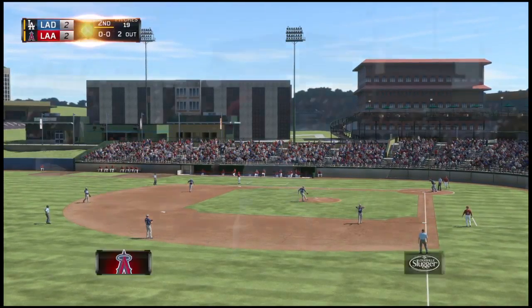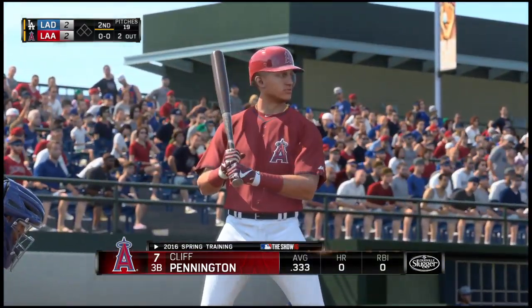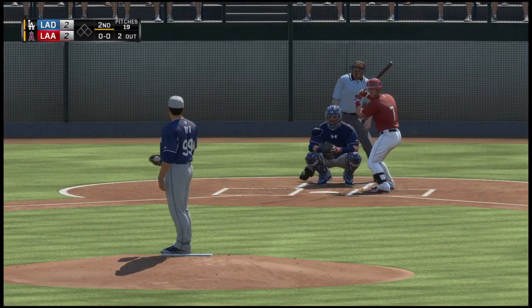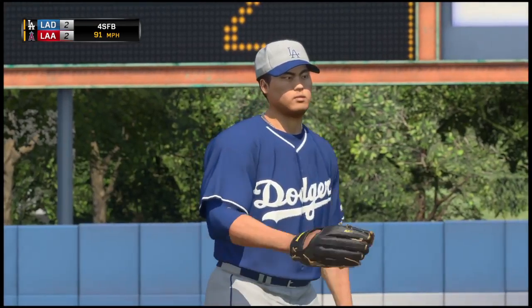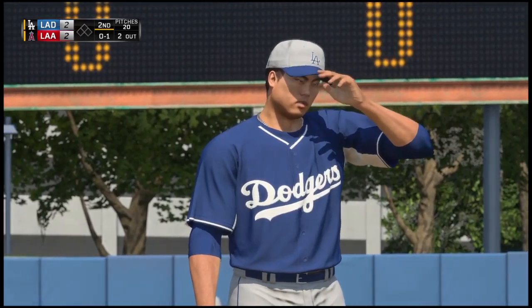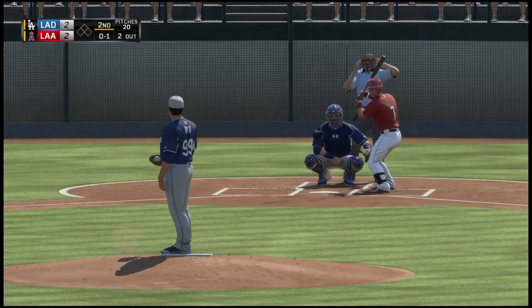Cliff Pennington gets his first chance here, looking to make something happen with 2 gone in the bottom of the 2nd. Into the windup and the pitch. In there at the knees, strike 1. Two out, nobody on.